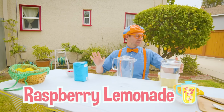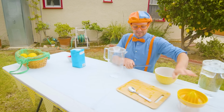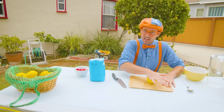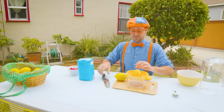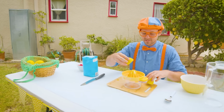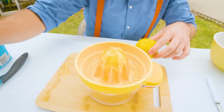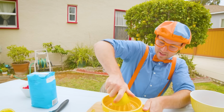So the first thing that we need to do is to grab our lemons. Yeah, all right. And only grown-ups should use a knife. So we're going to first take a lemon, we're gonna cut it in half and use this device to squeeze out all of the juice, just like this. Ready? Yeah, do you see all that lemon juice down there?